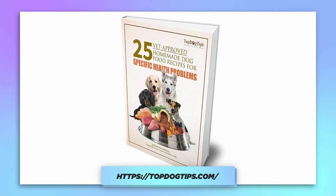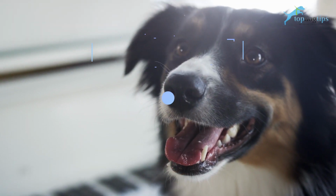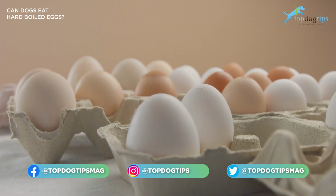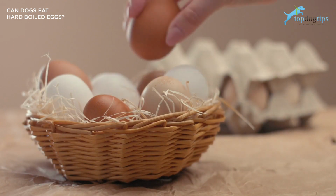All right, so let's get into it. With a long list of human foods that we should never give our dogs, such as almonds, grapes, and chocolate, eggs are actually great for our pets. Dogs have had eggs as part of their diet for a very long time, so the answer is yes. Dogs can eat hard-boiled eggs, and most dogs will love the taste too.